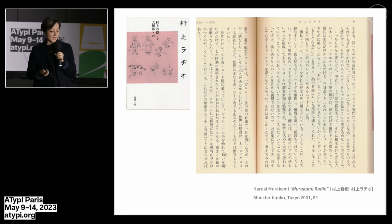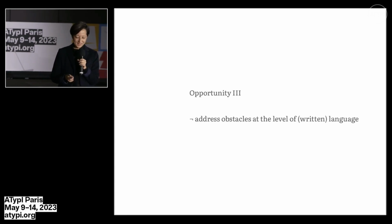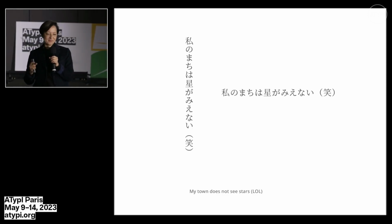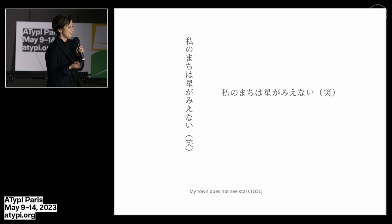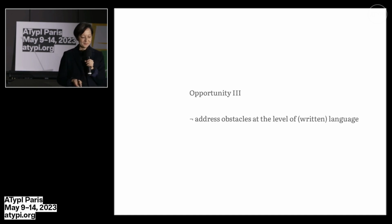And then in the same book, I found this one. I didn't expect to find it here, but it is something like LOL, laughing out loud. Normally you only find it in maybe emails or SNS, but there he's using it in his printed book.